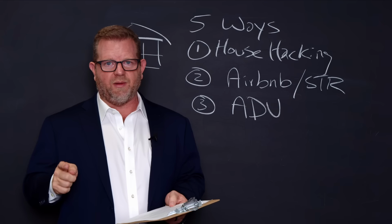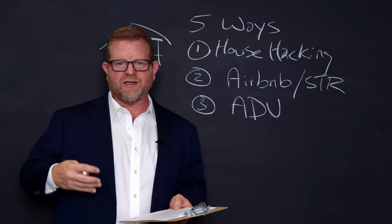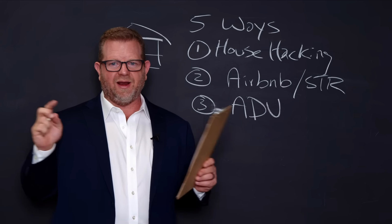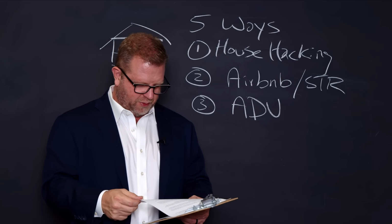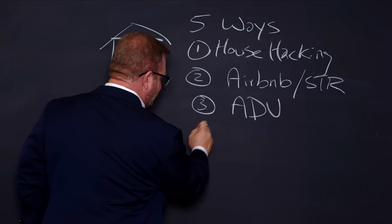And where they're really becoming prevalent, when you see them passing new laws that allow ADUs, that's kind of like a flashing red light saying, hey, pay attention to this, because it probably means housing is at a premium. Number 4, I knew a lot of folks that did this.